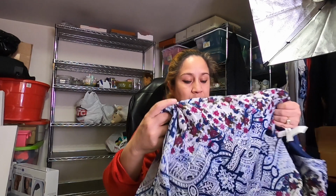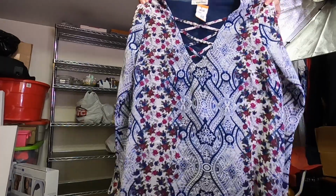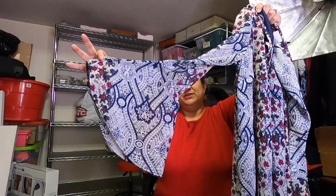So right now, is spring coming? I did pick up a lot of floral clothes at one of the other Texas thrifts that I went to. They were having 50% off and 30% off of orange, plus I get 15% off as well for being military. So I got some pretty good deals on this. So this beautiful dress right here, look at that. That is just so pretty. It is a Speechless dress, and it's large. It's got the little crisscross on the front. It's got these beautiful bell sleeves right here.